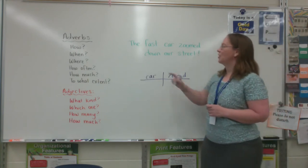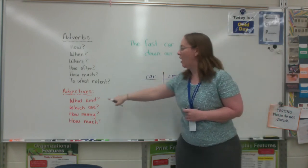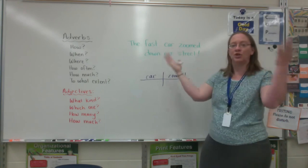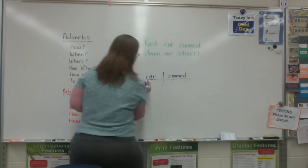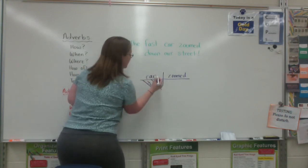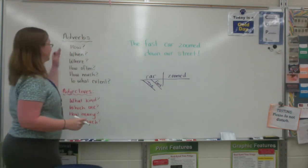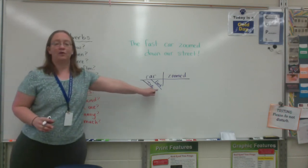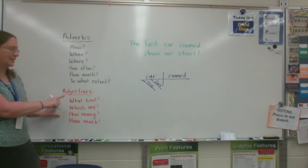Now, the words the and fast are both telling me what kind or which one of the cars we're talking about. Maybe there are many cars on the street. So both of these words come down off of the word car. Because the word car is a noun and it's answering one of our adjective questions, we know that the word fast is acting like an adjective in this sentence.